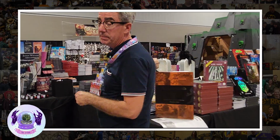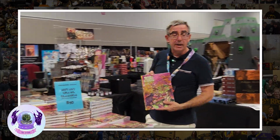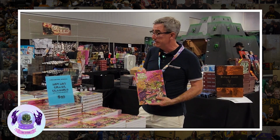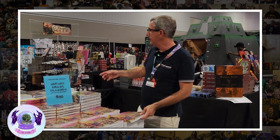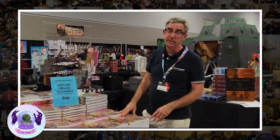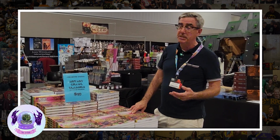One of the things that's always popular about Gen Con is we let fans pick up our soft cover editions of the core rulebooks for only $10. So the MCC core rulebook is $10 here at the show, and the DCC soft cover, which is around here somewhere, is also $10 here at the show. It's an amazing deal and a great way to get to know the game and check it out.